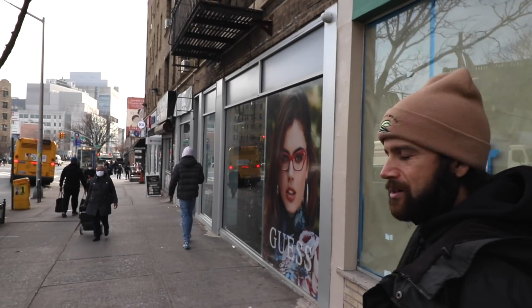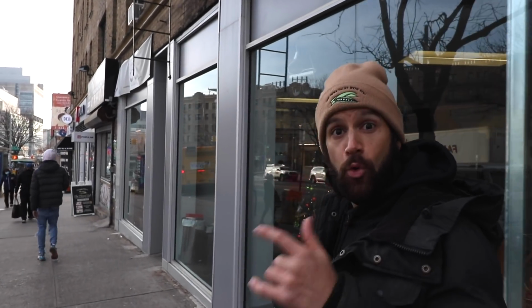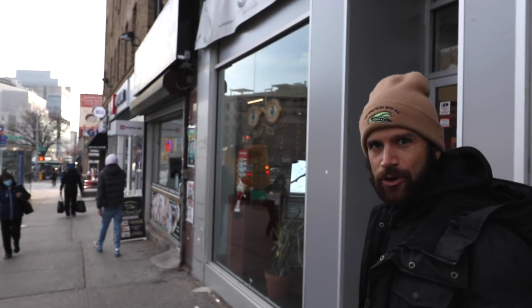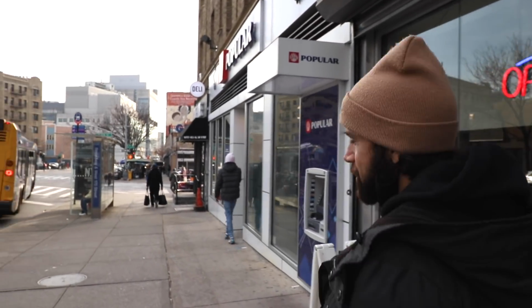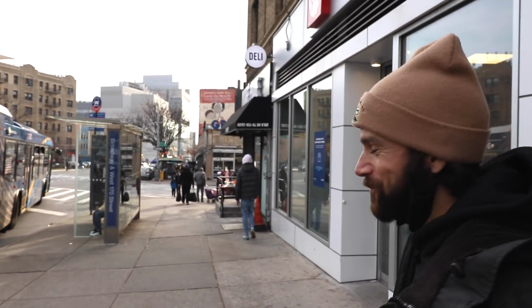So to give you an idea, of all the Dominicans in the United States, more than half are located in New York. That's saying a lot. And this is the center of all of it. So to give you an idea, in New York City even, there's almost 650,000 Dominicans. That's a lot. Compare that to the 45 in the entire state of Wyoming.